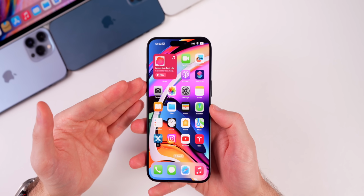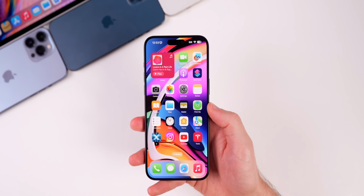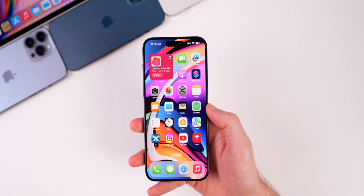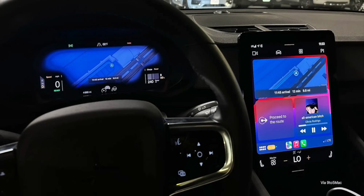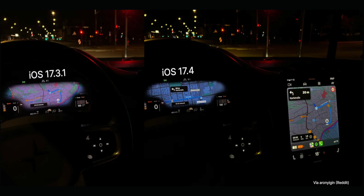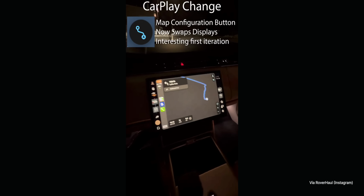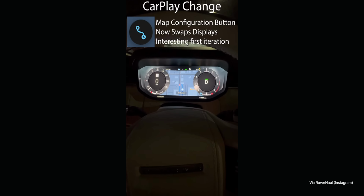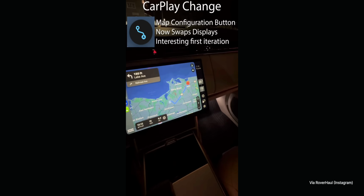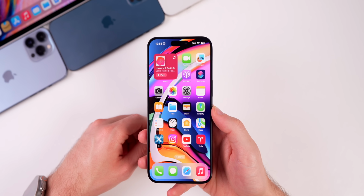Now iOS 17.4 is also a big update for CarPlay, so you're most likely not going to benefit from this now, but it is laying the foundation for the future of CarPlay. So first off, if you have a car that supports the dual screen Apple Maps experience with CarPlay, you will get this new change where there's an Apple Maps option that shows information about upcoming turn-by-turn maneuvers in the instrument cluster. So it now shows it up on your gauges where your speedometer is right there. So you're going to be able to swap the display type between the main and the instrument cluster by tapping on the map configuration button in the top right of the maps screen. So that is available for cars right now.